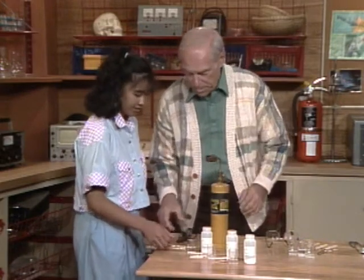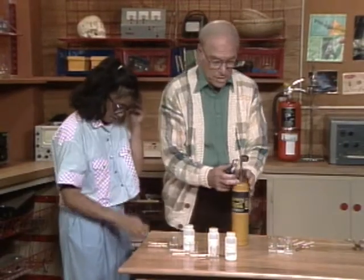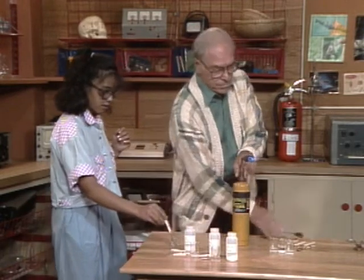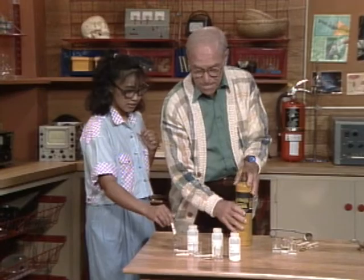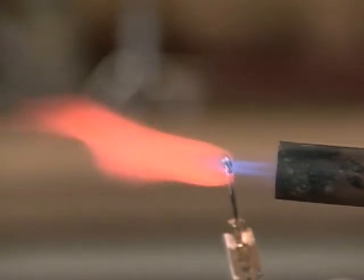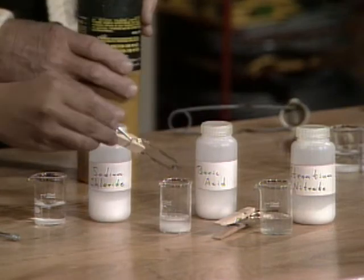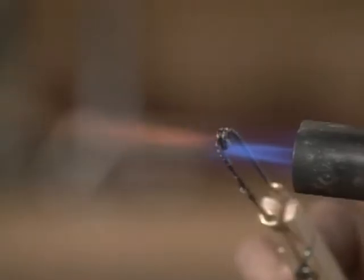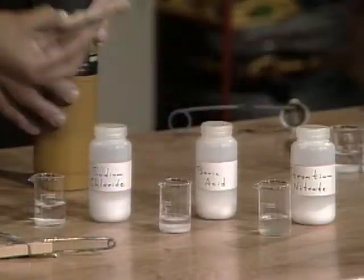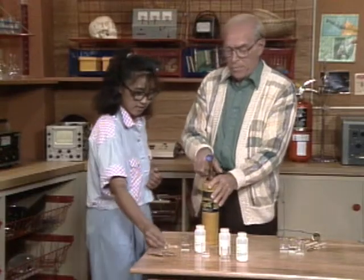Are you ready? Okay, put on the safety glasses, and I'll get the blowtorch started, and you dip it in the first solution. You ready? Yeah. Hey, it's yellow. Yellow, okay. So put that one down there. It's green. Yes, greenish, okay. It's orange. Sort of orangish red. Okay, now let me turn the torch off.